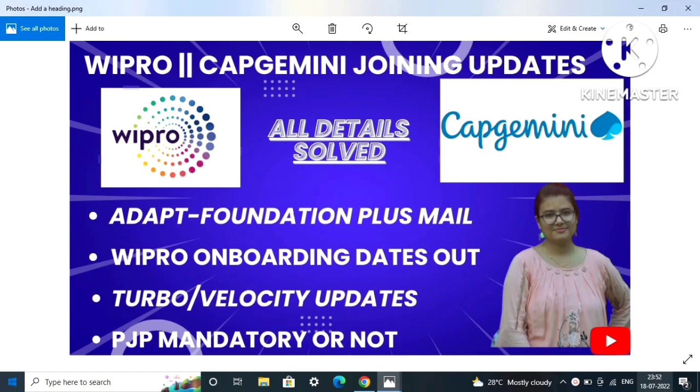So today I will discuss all the points, that is the Adapt Foundation Plus mail which Capgemini is sending. Also the Wipro onboarding dates are released, the turbo velocity update, and whether PJP is mandatory or not. These are the highlighted points. Most asked questions are from these points, so I thought of making a separate video on these points. I will discuss all the points in detail in this video today.